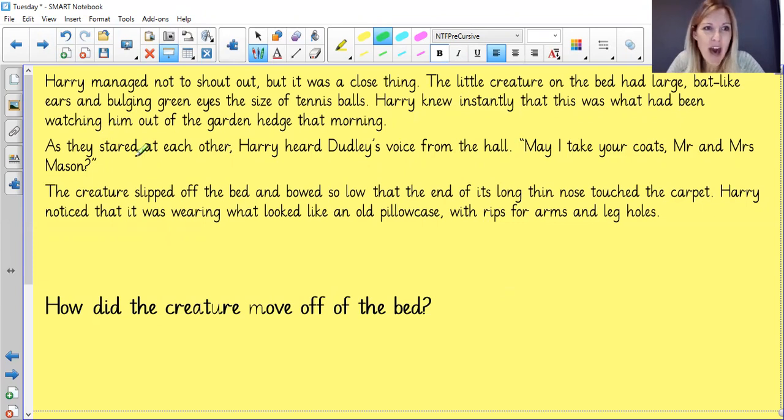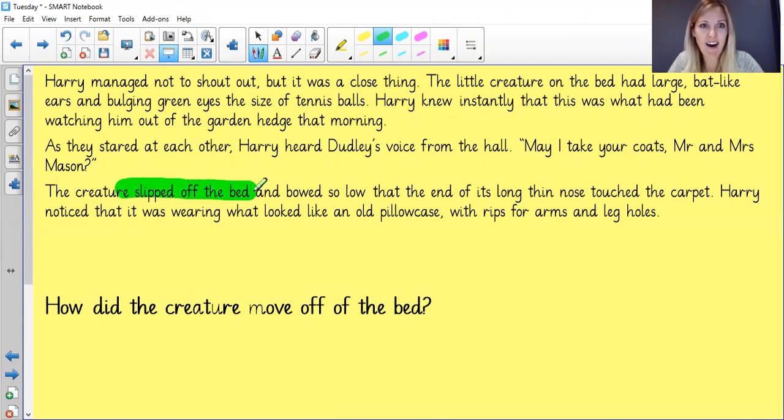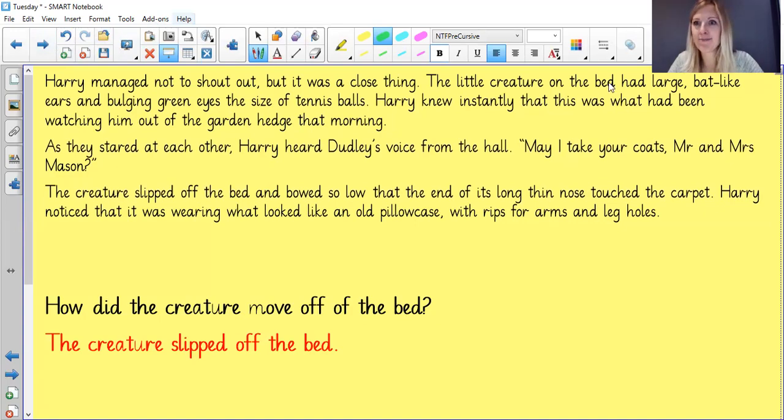Okay, Year 4, as you were going through this, I hope you would have stopped here. The creature slipped off the bed, and highlighted this one. So well done if your answer matches. Sorry for my noisy children. Okay, here we've got the answer. The creature slipped off the bed.